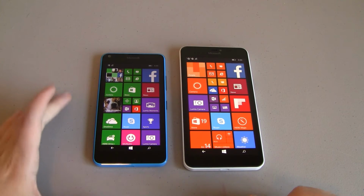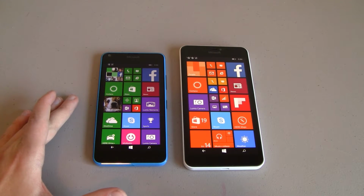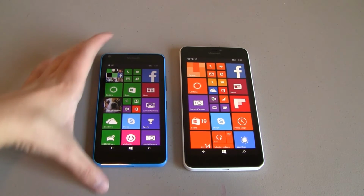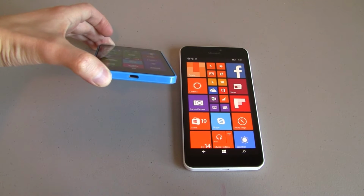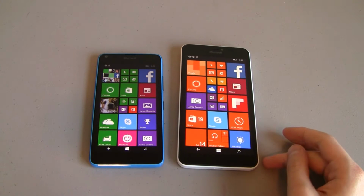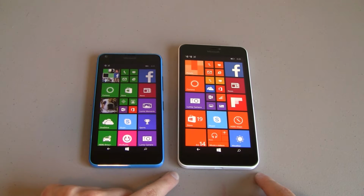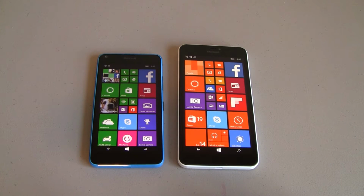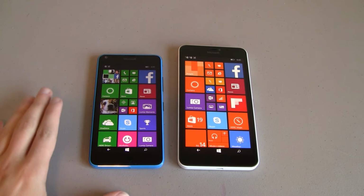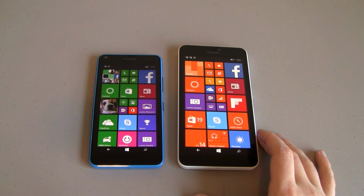So starting with the 640 itself, we have a height of 141.3 millimeters, a width of 72.2 millimeters, and a depth or thickness of about 8.8 millimeters. The Lumia 640 XL has a 157.9 millimeter height, 81.5 millimeters width, and 9 millimeters thickness. The weight of these devices also has the 640 being lighter. The 640 weighs 145 grams, while the Lumia 640 XL is 171 grams.